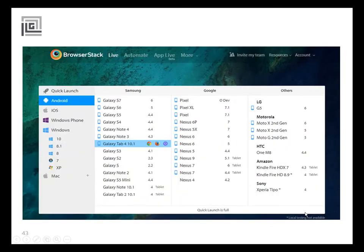This is what the tool BrowserStack looks like, which is an online cloud service, where you can go in and say, I want to test on Android, I want to test on the Galaxy Tab 4, and then pick what browser. So you choose the browser, the device, the operating system, and then it pops up a window where you can test as though you're on that device. Some of them are actual virtual devices connected in the cloud, so you're testing through basically a web conference to the real device. Some of them are emulators.